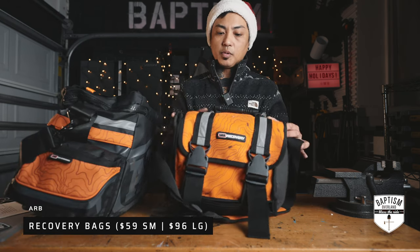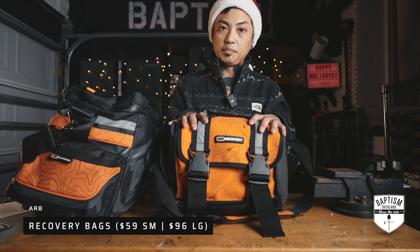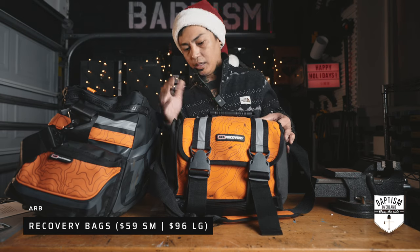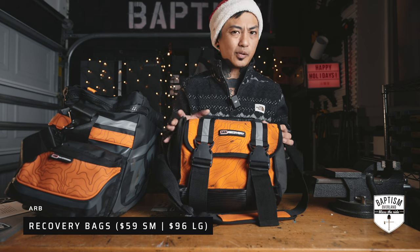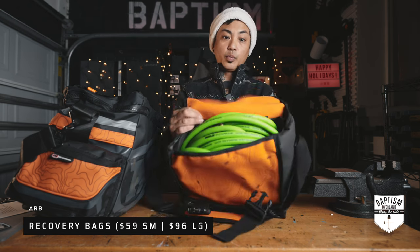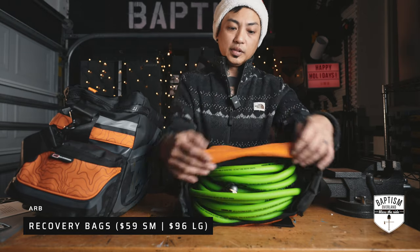My wife gave me the small one for Christmas last year. If you wanna go minimal, this would be a good bag. It carries about one strap. You can put in an apron and a couple of other little things, but there's not really a lot of room. So I started using this for my four-way tire inflator. And there are also different compartments where you can drop things in.